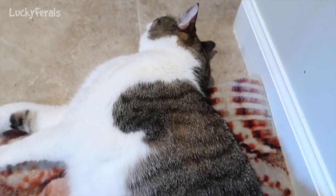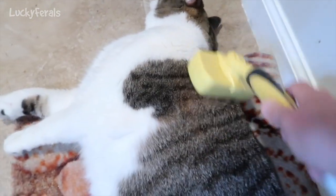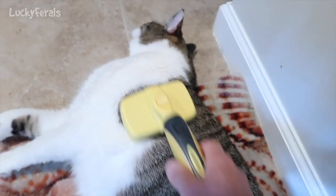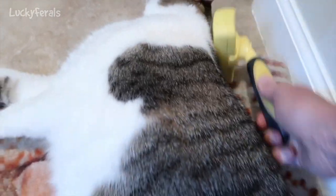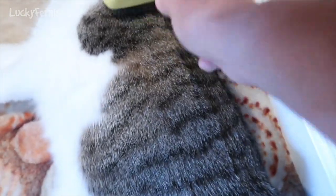And sometimes Stella gets in a mood where she doesn't really want to be brushed, like right now. And some days she can't get enough brushing, so she's a little bit moody like that.